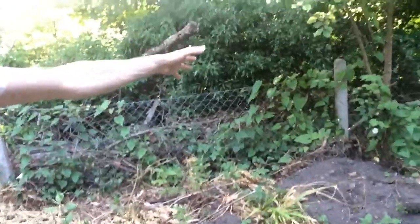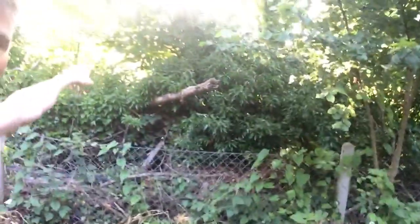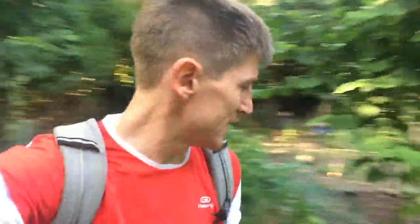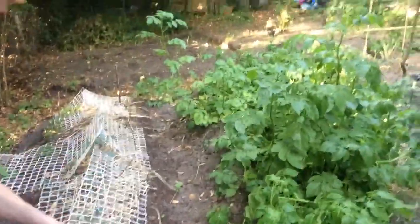We have the boundary fence here with the railway track on the other side. I zip around this way. You can see it goes off about, what's that? 30 meters that way. It's 100 meters squared, this slope. Up the back here, hugelkultur bed number 1. The potatoes are just all falling over. Come here to do some watering.